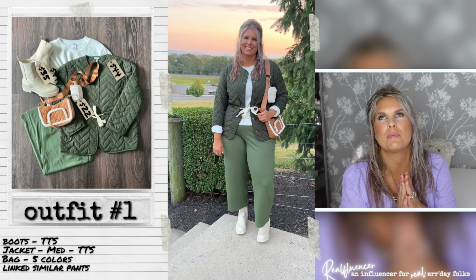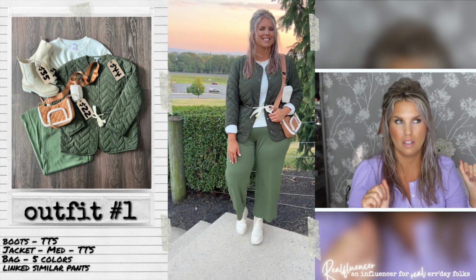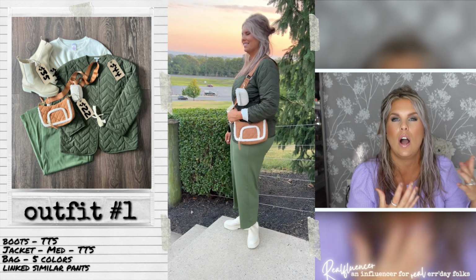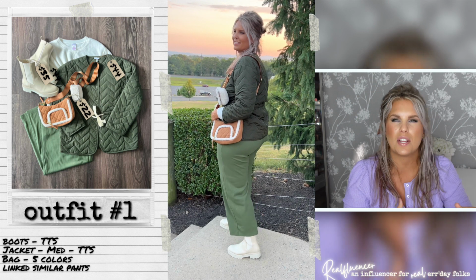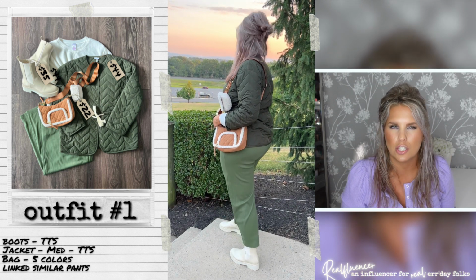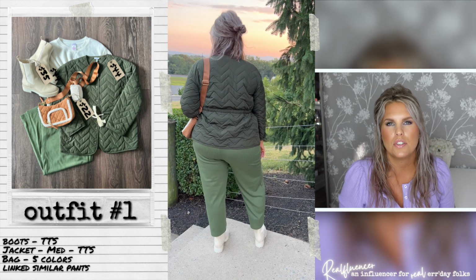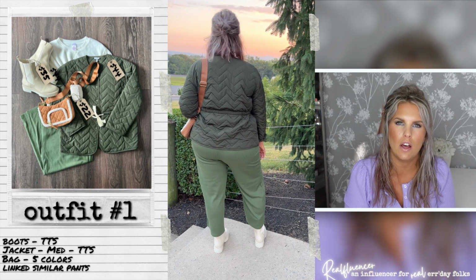I was really intrigued by this green jacket because number one, it's olive color, and I love olive. I really liked the drawstring at the front. Now I'm wearing this one in a medium. I would say that it does run true to size. If I needed to button it and wear it fully closed, I certainly would want a large, not a medium, but I thought it might look interesting unbuttoned, but also with a tie at the front, and I really do like how that came out.